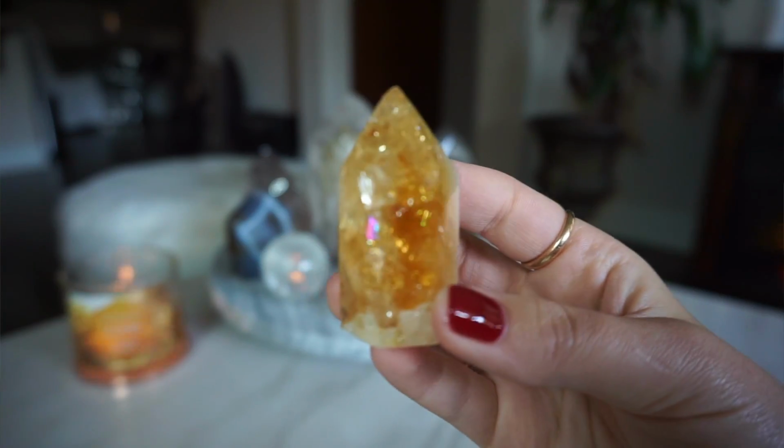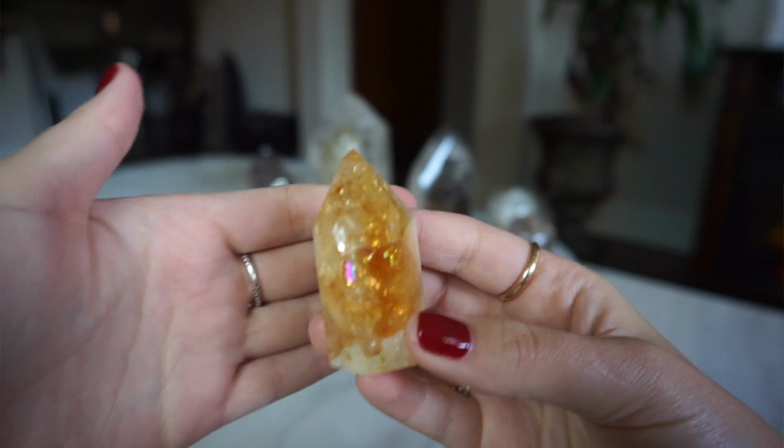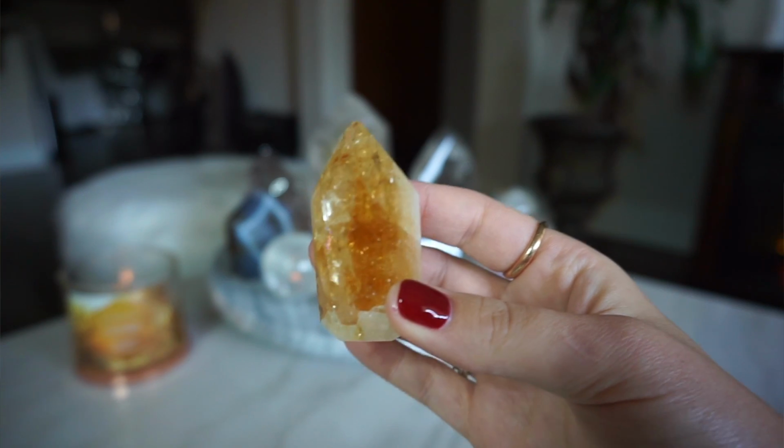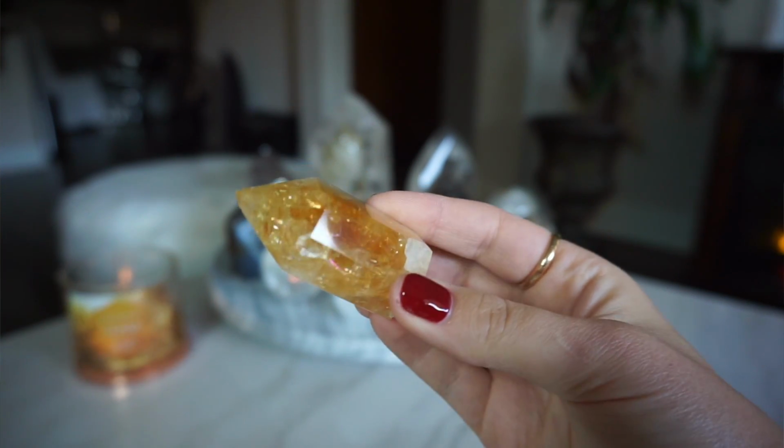So I'm also selling this citrine, which is not natural citrine. It is, you know, the amethyst type, but it is so stunning for these rainbows. These rainbows are what drew me in at the store that I got them at, and I think it's gorgeous.